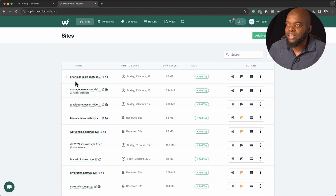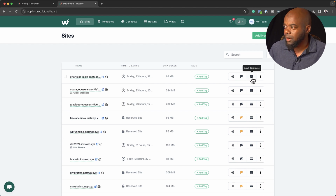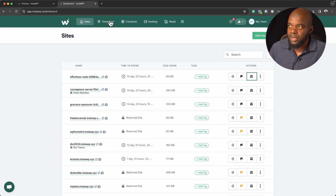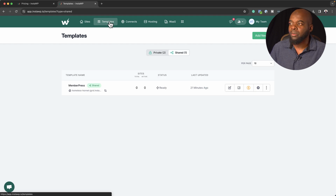So let's say this is our website that we need to set as a template. We can come over here and click on Save Template. We give it a name, we give it a description, and then here's the cool thing. We can set it up here as shared. And once I save this, here's what's going to happen. You can see this tab here called Templates. So this is where I'm going to see all my templates.